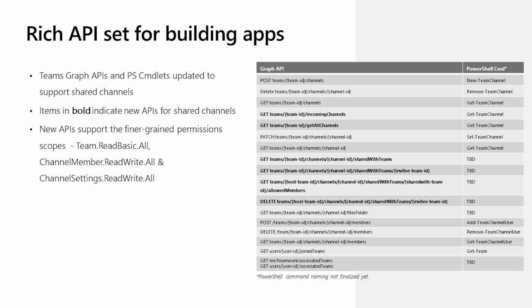We know how critical Graph APIs are for our app developer community. We have updated the existing channel Graph APIs to support shared channels and look forward to all the compelling experiences that our developer community will be building.